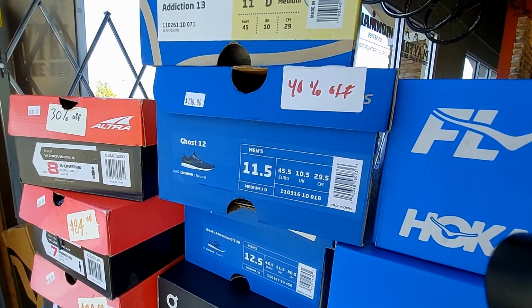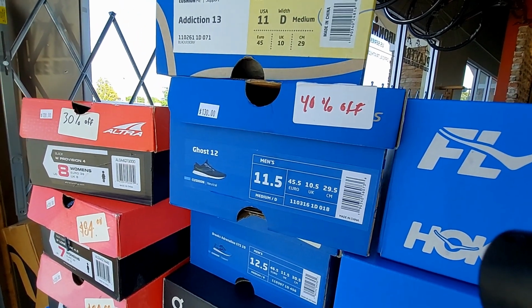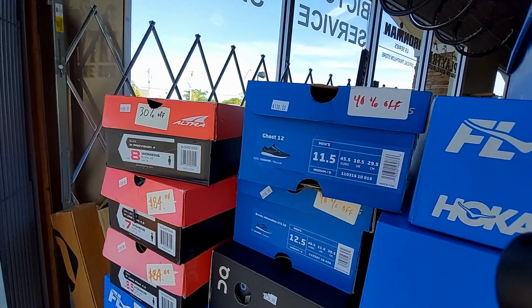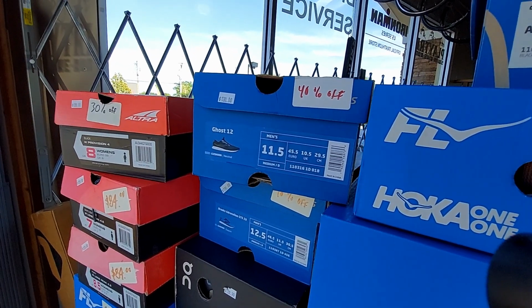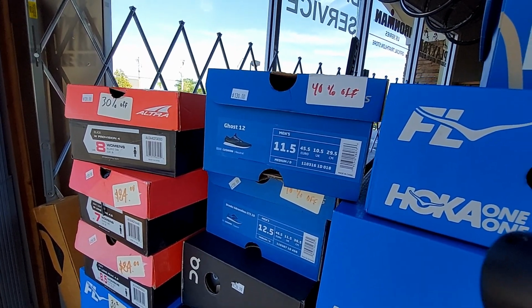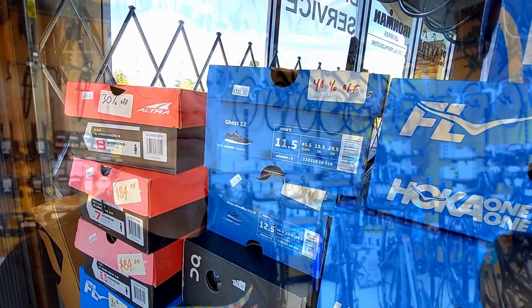Doing the math on this one, that comes out to $78. That saved us some money right there. We'll take those. We got our first purchase, $78 pair of shoes. That saved us $22.